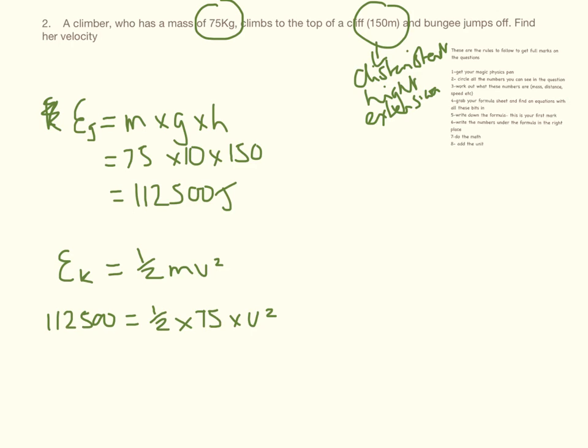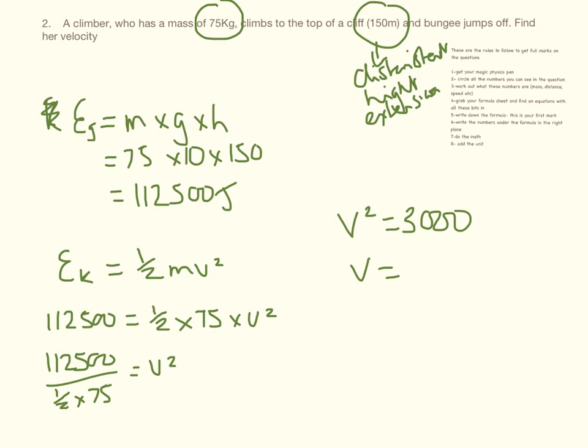So what we need to do is to just rearrange this equation a little bit. So velocity squared equals 3000, and then to get velocity we just need to square root that, so it's going to be 55 meters per second.